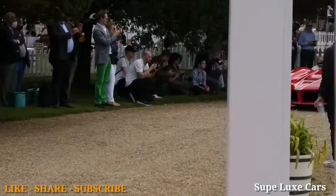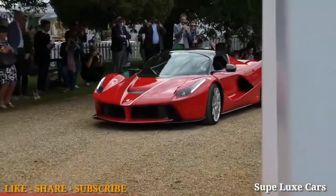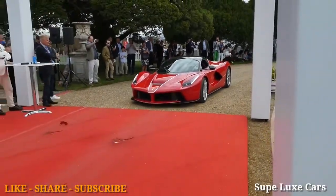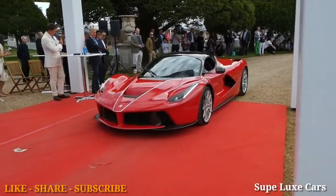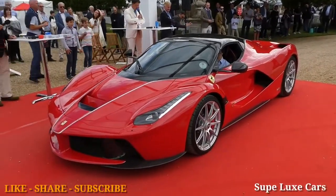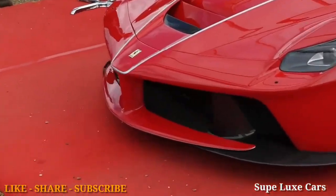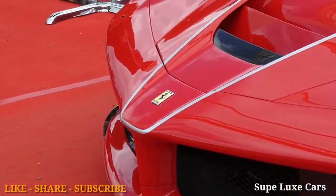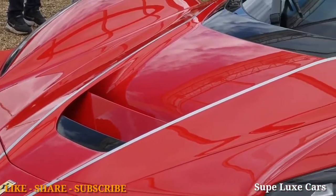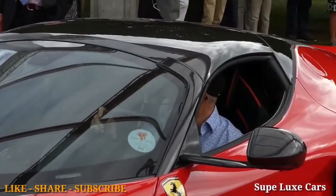So there's little point in quoting the 0 to 60 miles per hour time, but this little red rocket will propel itself, leaving parts of its owners behind, to an astonishing 186 miles per hour in just 15.6 seconds, and keep going until 217 miles per hour. It's a limited build of 210 LaFerrari Apertas, and this car was the first delivered to the UK.